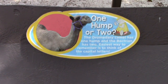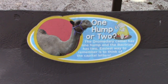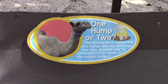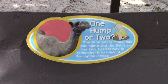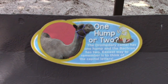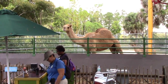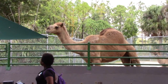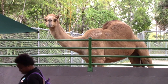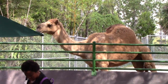Alright, the kiddie area over here also has camel rides. Now I asked one of the handlers what the difference is between the two types of camels. One being the one hump, which would be the Dromedary camel. And the two hump camel is called a Bactrian. They did not know the answer, so this is basically me giving you a description. So you can see this is a dromedary camel because it has one hump. They have camel feeding as well. $5 per feeding if you choose to partake.